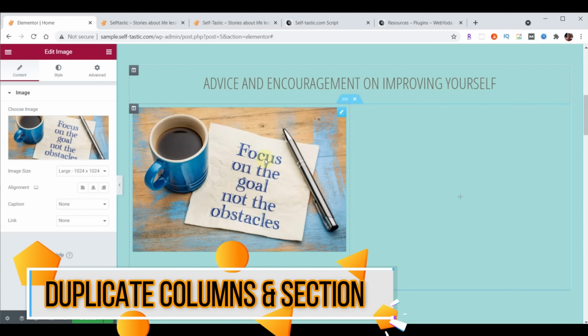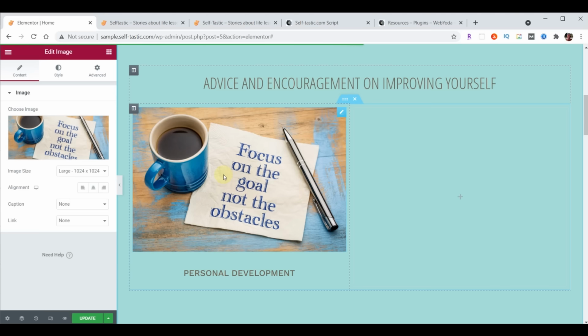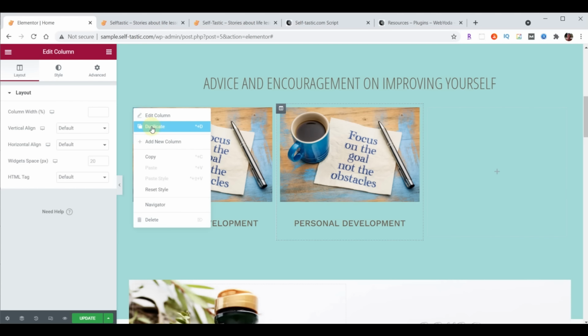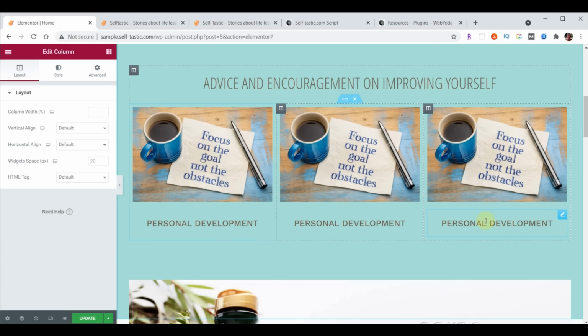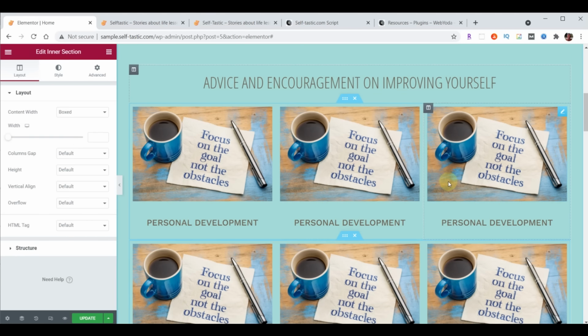If I wanted to duplicate this picture, I could right click here and duplicate. But what I want to do is duplicate the whole column. So I'm going to say right click and duplicate. Now I want another copy. So I'm going to say right click and duplicate. Now I've got 3 copies. And now on this 4th column, I want to get rid of it. So I can right click on that and choose delete. And now I have the 3 that I want. Now at this point, I can right click on that intersection and choose duplicate. And now I have 6 of those.